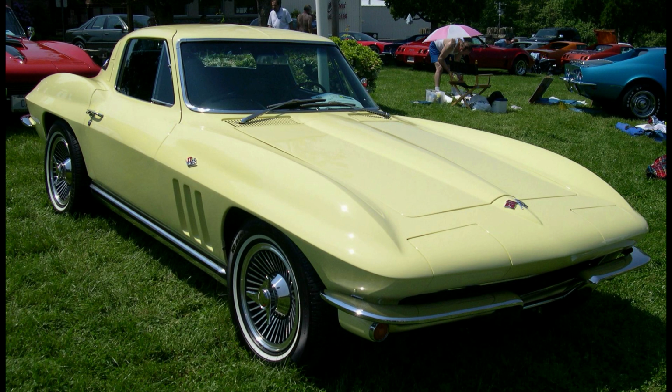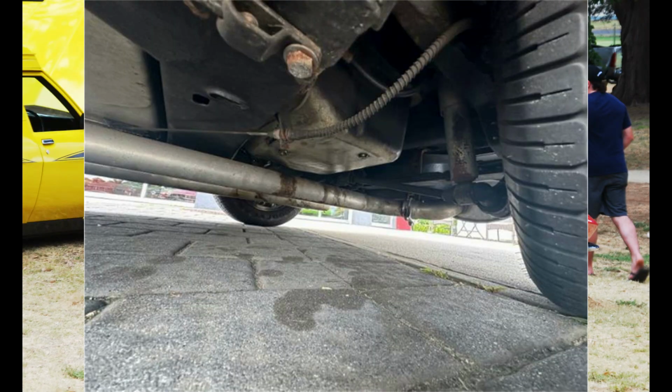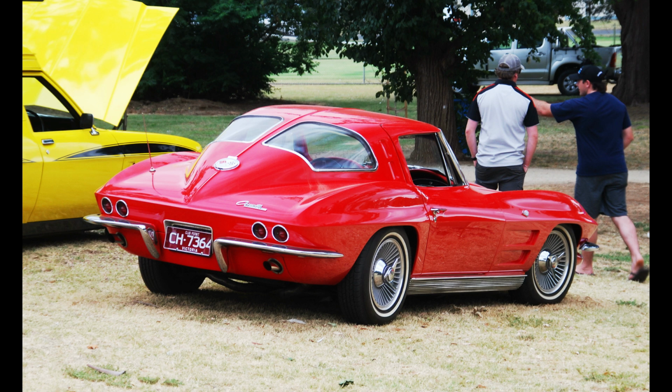The Stingray's independent rear suspension was successfully adapted for the new 1965 Chevrolet Corvair, which solved the quirky handling problems of that unique rear-engine compact.